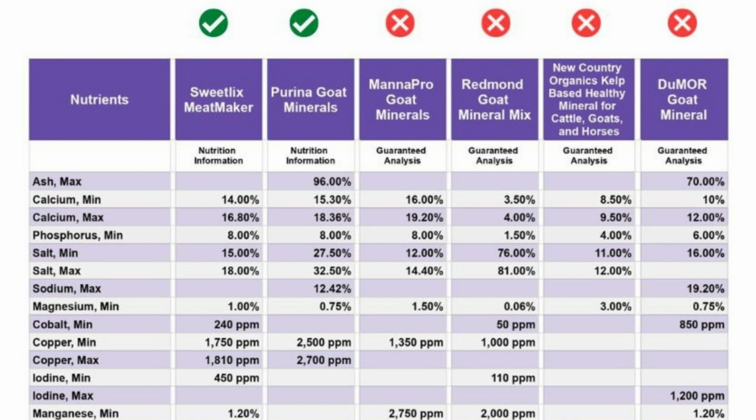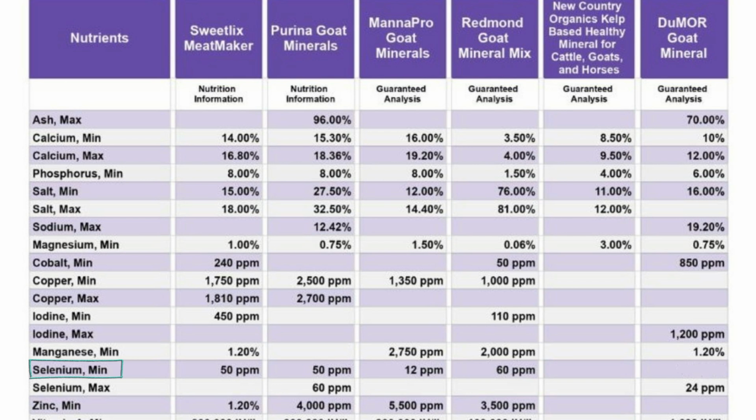The next thing I want to talk about is selenium. Both Sweet Licks and Purina have 50 ppm selenium. And that's really what I look for, pretty much for anybody in the United States, unless you are in the Dakotas or the neighboring states close to the Dakotas. So if you're in Western Montana, then you're just like the rest of us. But if you're in Eastern Montana, right next to the Dakotas, then you're probably going to have a lot of selenium in your soil too. So you don't need the high level of selenium that's in Sweet Licks and Purina. Your goats would be able to get away with the Mana Pro, and that would work.